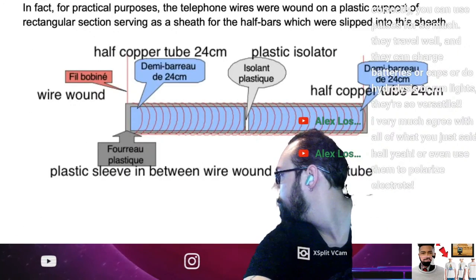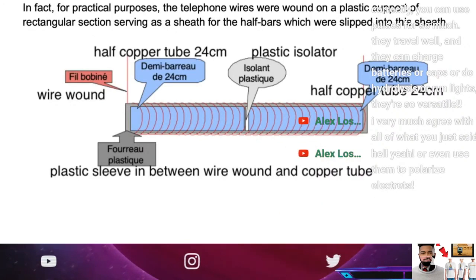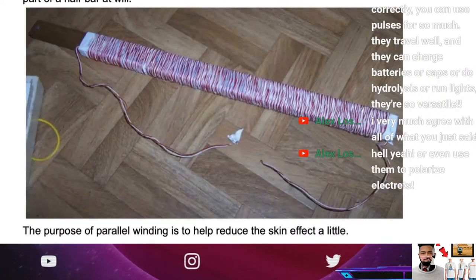The whole thing was wound by two parallel telephone wires of 0.5 millimeters copper diameter each, with approximately 0.5 millimeters of sheathing diameter, one red and one white. In fact, for practical purposes, the telephone wires were wound on a plastic support of rectangular section serving as a sheath for the half bars, which were slipped into this sheath. Richard Vial could slide the half bars into the sheath more or less and remove a large part of a half bar at will. The purpose of parallel winding is to help reduce the skin effect a little.